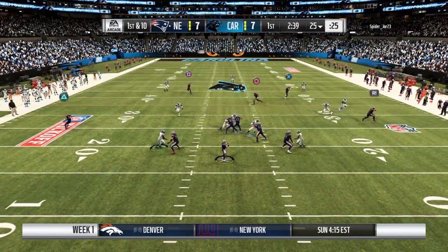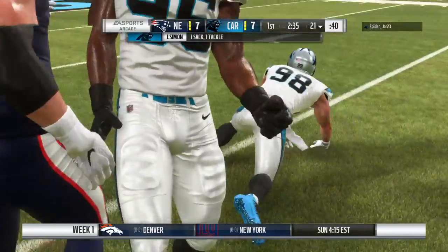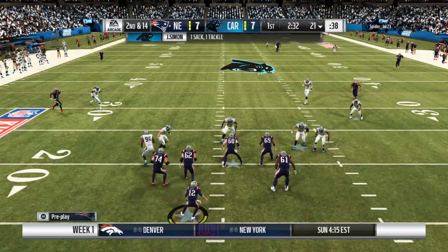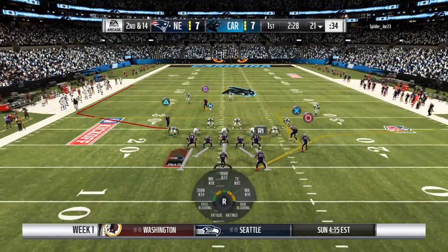Throwing on 1st down is Brady. Binds, and he can't find a receiver, and he's brought down. John Simon able to drop him for a loss of 4.